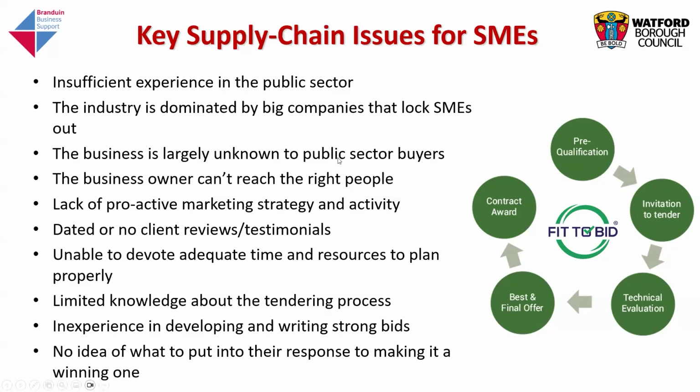Next, the business is largely unknown to public sector buyers. Yes, so you have to put yourself out there, and part of Fit to Bid is to enable that, because there are meet the buyer events, etc., which introduce you to some of these buyers and build that network. Attached to that is that business owners can't reach the right people. Well, that's part of the same issue, really. Then there's a lack of a proactive marketing strategy and activity. So not understanding how you should put yourself forward, and the fact that you have to do something.